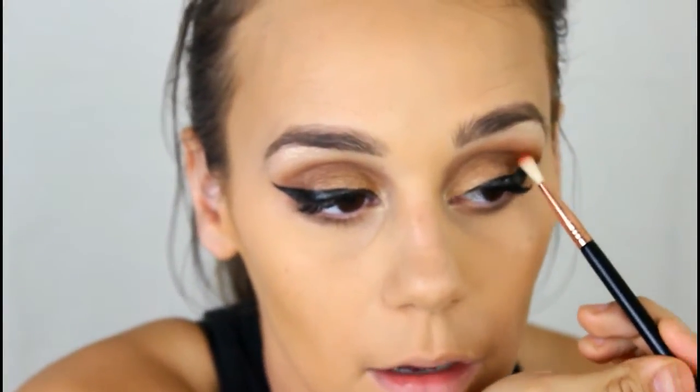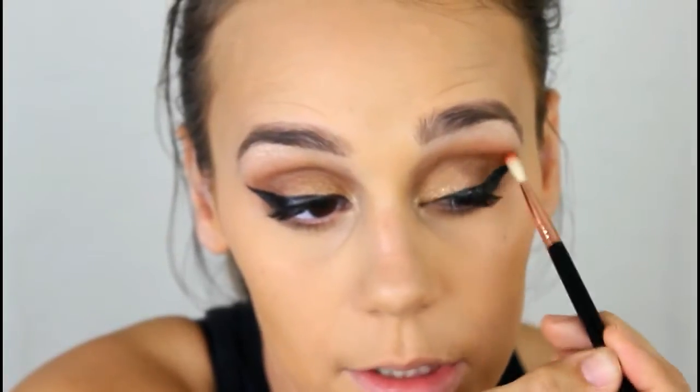the eyeliner. I have really round eyes and I hate it. So whenever I do it, that's why I always do a wing, because it makes them look more almond-like. Seriously, I hate that my eyes are so round. And I am just going to connect them. Little definition. Let me contour first.